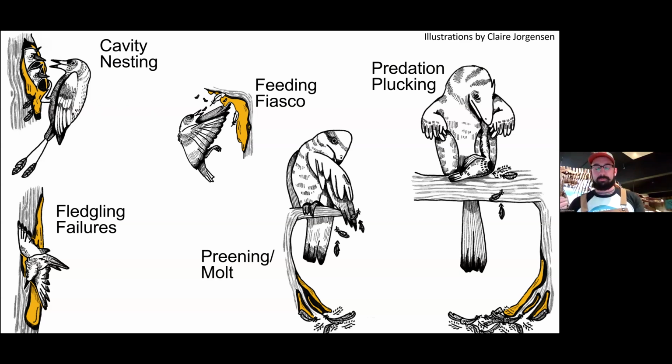The red-cockaded woodpecker in the southwestern US does this, where it induces resin flows around the nest of its tree to get these nice sticky resin flows to prevent snake predation.